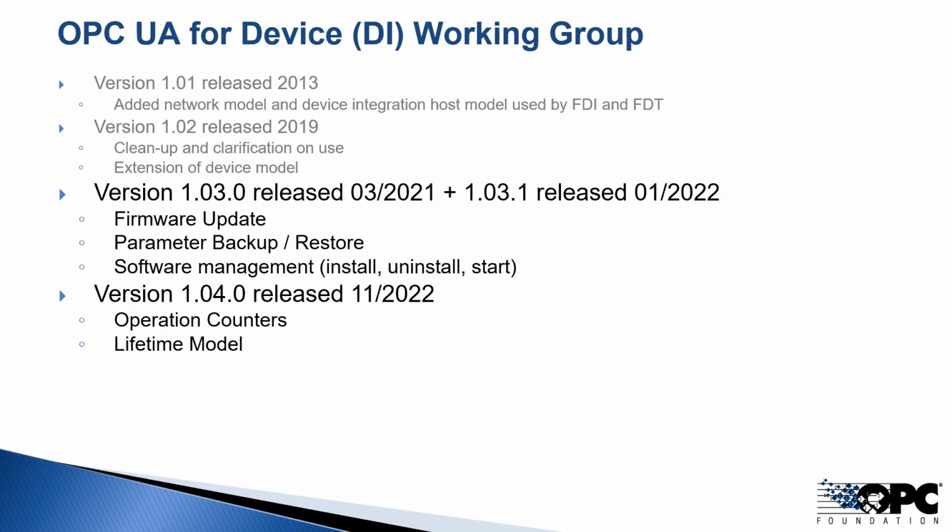In version 1.03, we added firmware update, parameter backup, restore, and software management functionality that is also needed in the OPC UAFX specifications. In 1.04, we added operation counters and lifetime models. That was a request by companion working groups that needed a home for these base definitions.